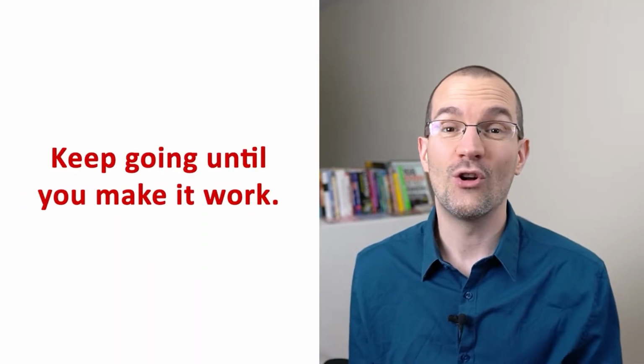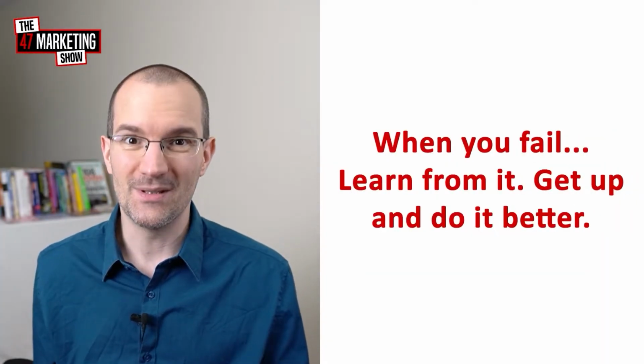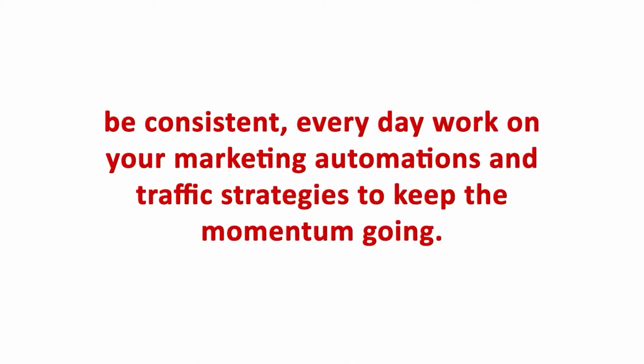And keep going until you make it work, just like the way we all learned to walk. We kept trying until it worked. When you fail, learn from it, get up and do it better next time. And be consistent. Every day work on your marketing automations and traffic strategies and keep the momentum up and going.